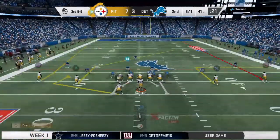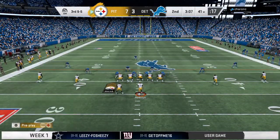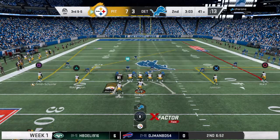Let's go. 10 Lobo. Check 56. Watch the flag. Rock it. Check it back.